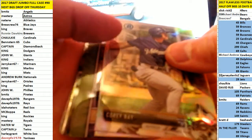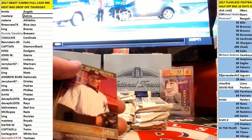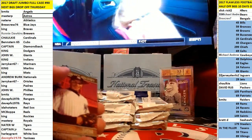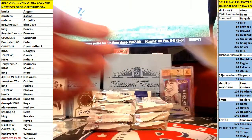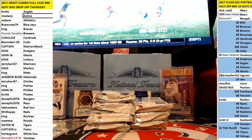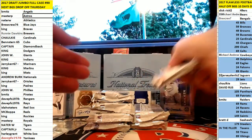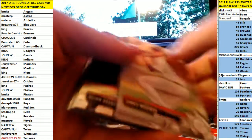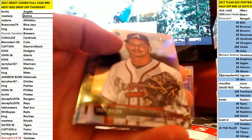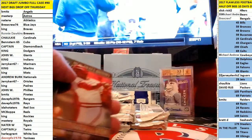Jacob Heatherly. Looks like we got a refractor out behind this one. No. Just a refractor. Oh, it's a little thicker. It's at a 250. Shane Baz and Jennings for the Pirates. Out of 250. Did they? Troy Bacon. DeWall Lugo. Connor Wong. Sky Blue, $3.99.